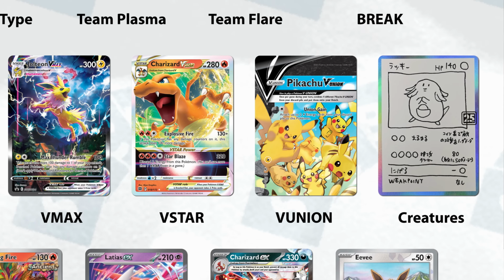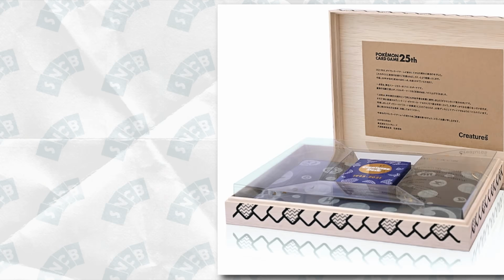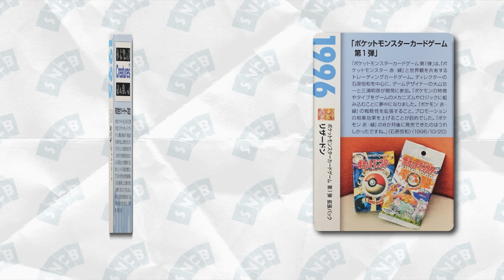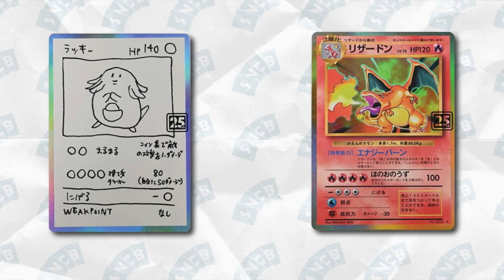In 2021, a special half deck was created specifically for employees of Creatures to receive as an anniversary gift. Each card represents a year since Pokemon's creation, with a card chosen from that year. Each of these are extremely unique, but some notable ones are Chansey and Charizard.